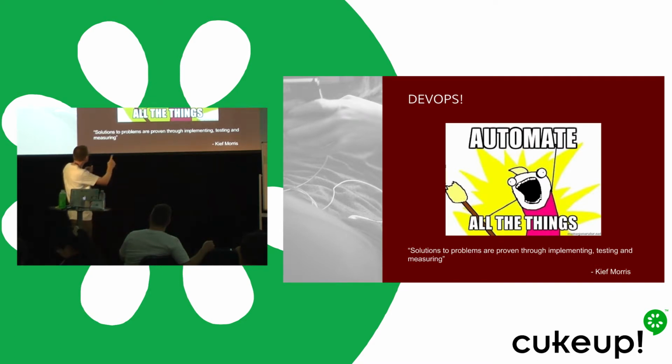I like this quote from Keith Morris, who wrote Infrastructure as Code. DevOps is building solutions to problems that are proven through implementing, testing, and measuring. I quite like that quote. I sum it up as: you build it, you run it.